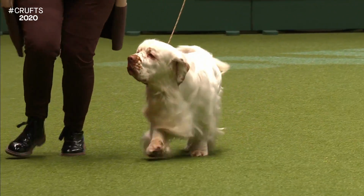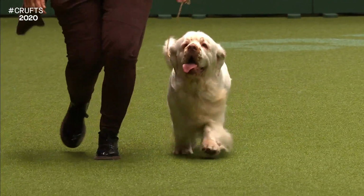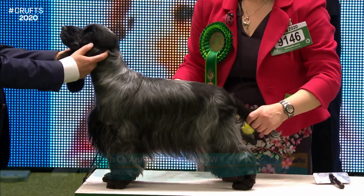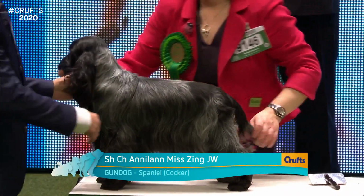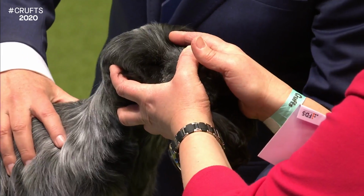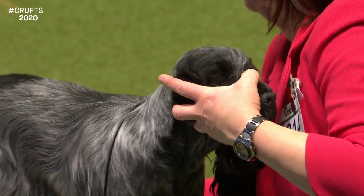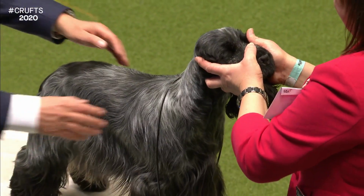Spaniels here today for our two judges, Ian Scott, who judged the males, and Mark Boswell, who judged the females. The very compact outline of the Blue Roan Cocker Spaniel, and what a picture it makes. This is a breed which gets its name because it was used on woodcock, hence the cocking spaniel, now the Cocker Spaniel, the largest entry in the Gundog Group today.